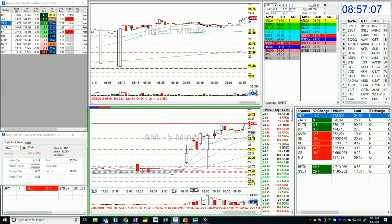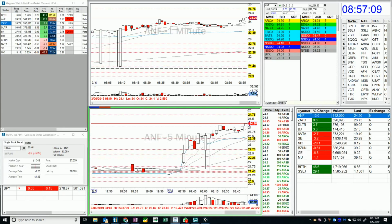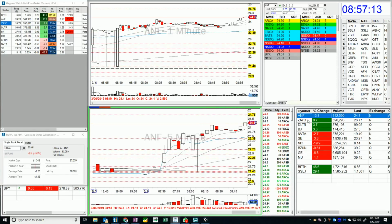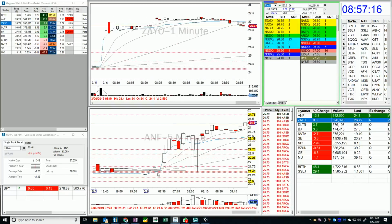So tons of volume, great pre-market action. Starting to see a real nice flow here. So this looks great. I like the way the action is forming here. It looks very strong. Will definitely be in play.